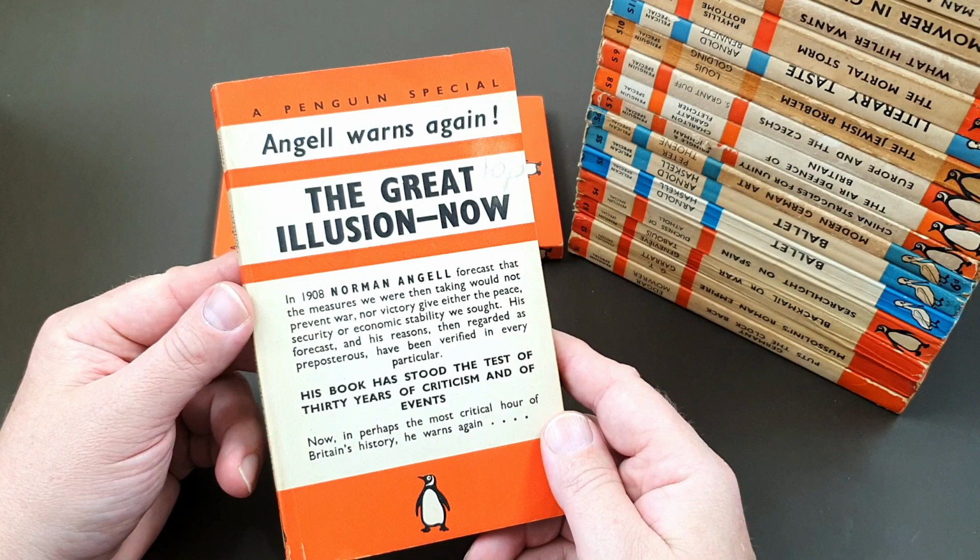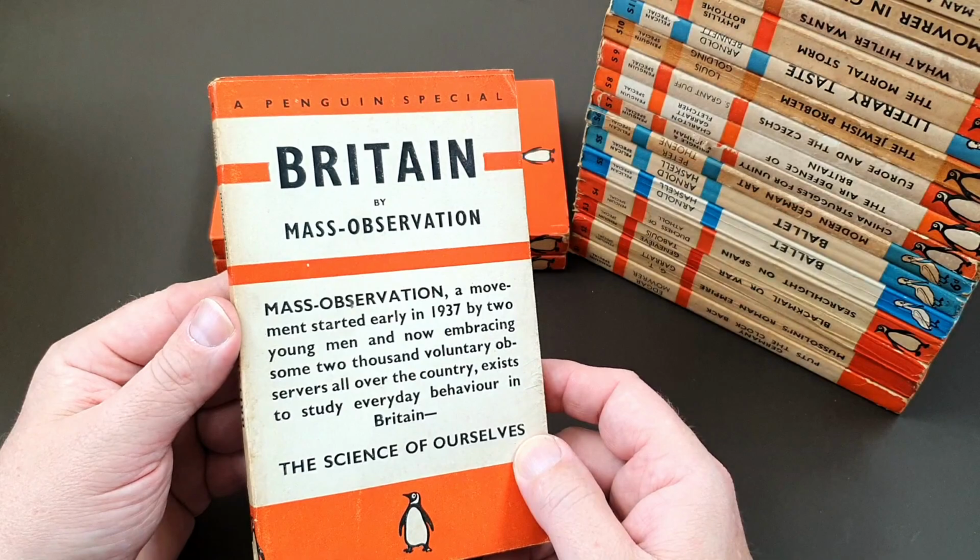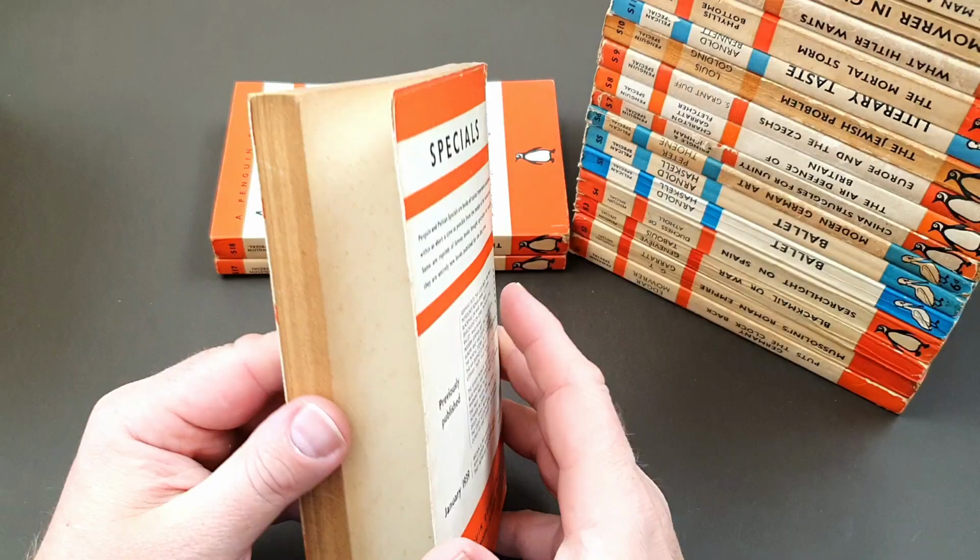Norman Angell. Once again, a lot of these are about what has happened in Britain and Germany, and how best to combat what was by now a foregone conclusion that we were going to full-blown war.